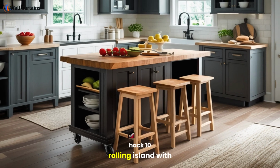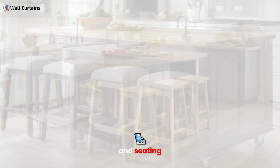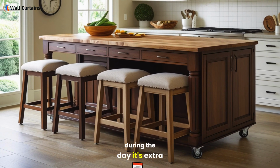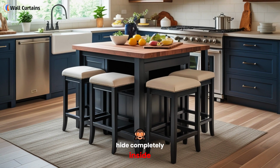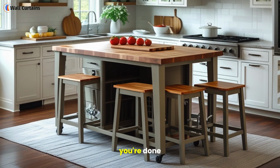Hack 10. Rolling island with hidden seating. Need more counter space and seating? This rolling island does both. During the day, it's extra prep space. But watch this magic. 4 stools hide completely inside. Pull them out when friends come over. Push them back when you're done.